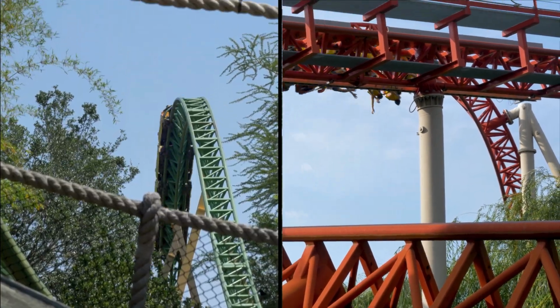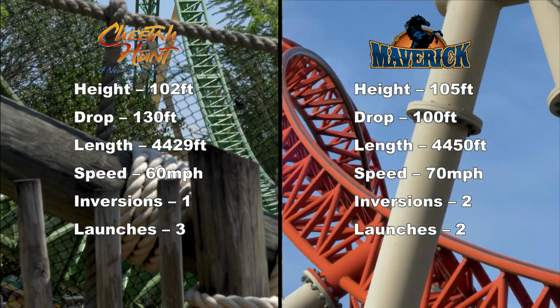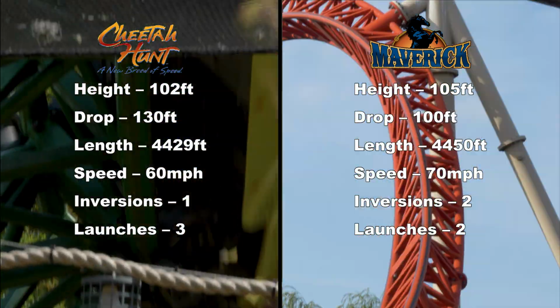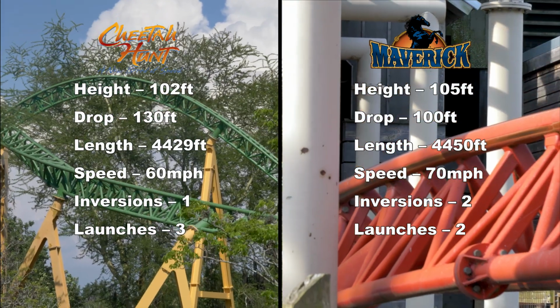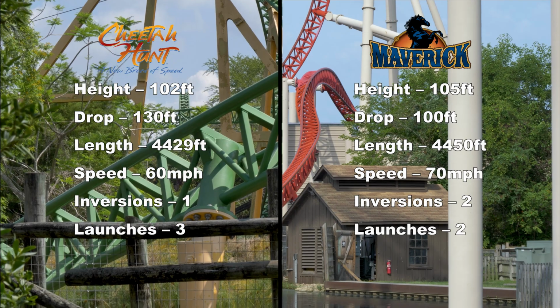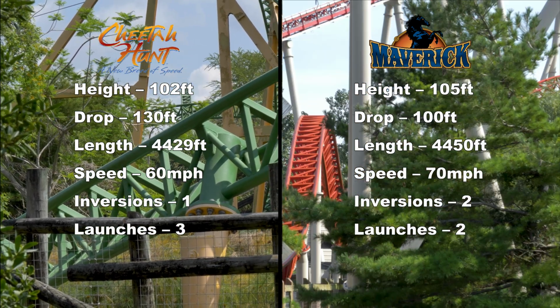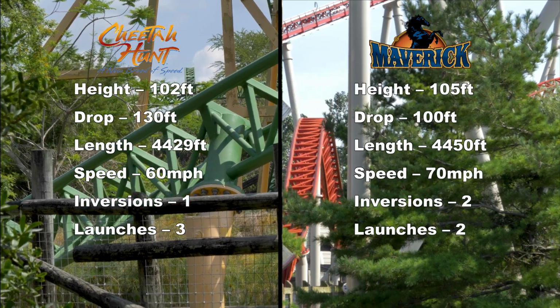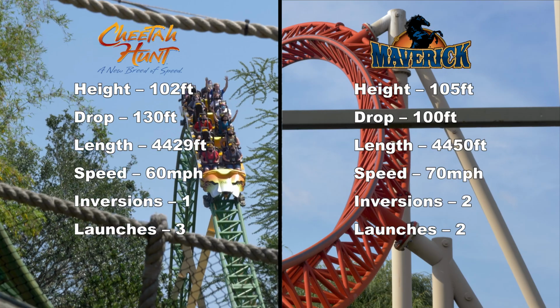As always, let's start out with the stats. Surprisingly, the stats are very similar. I included a lot more categories than I normally would because of how close they are in comparison. Maverick is 105 feet, while Cheetah Hunt is only 3 feet shorter. Maverick has 4,450 feet of track, while Cheetah Hunt has 4,429 feet of track, making it 21 feet shorter, which is kind of surprising, I know.